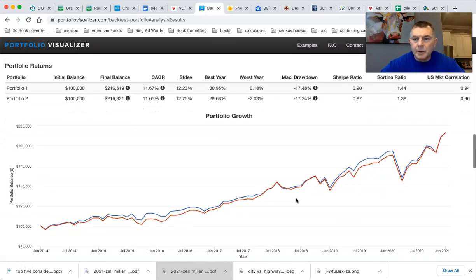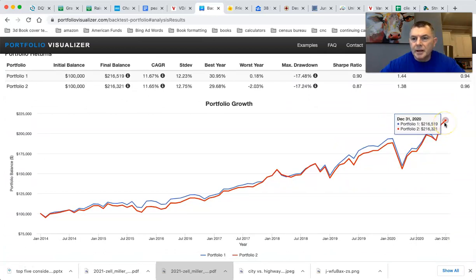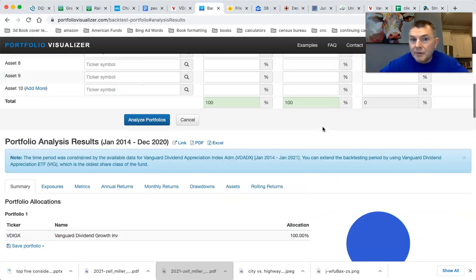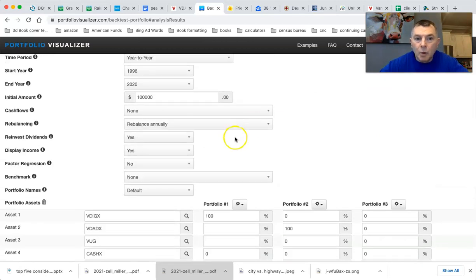All right. So here, we're going to look at almost identical performance. Look at that. I mean, they started with $100,000 in 2014 and they end with almost identical. You basically have an $180 difference. That's it. So basically the identical portfolio holdings. That's reinvesting dividends. What if we don't reinvest dividends?